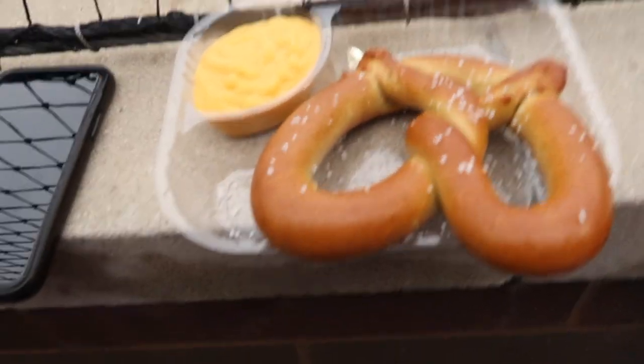We're at the game. We came to watch the Jackrabbits. I got a pretzel. I'm very excited to eat it.